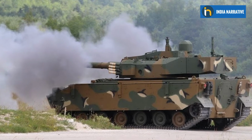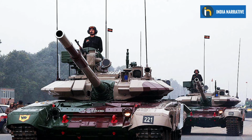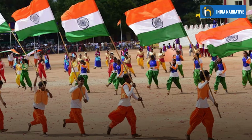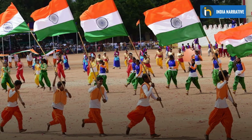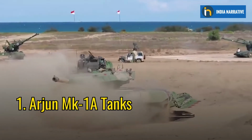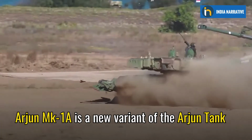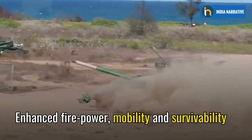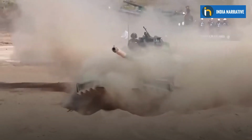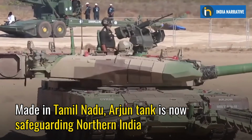As a shot in the arm for the Indian Army, India in March 2022 announced the development of light tanks for the Indian Army. This Independence Day, let us take a look at Made in India tanks. Arjun Mk1A tank is the new variant of the old Arjun tank designed to enhance firepower, mobility and survivability. Made in Tamil Nadu, the Arjun tank is now safeguarding northern India.